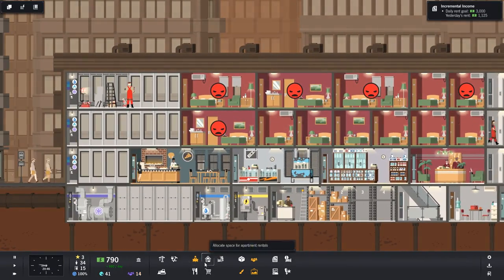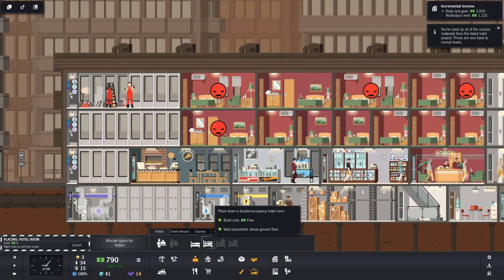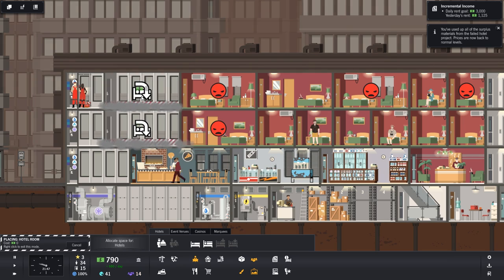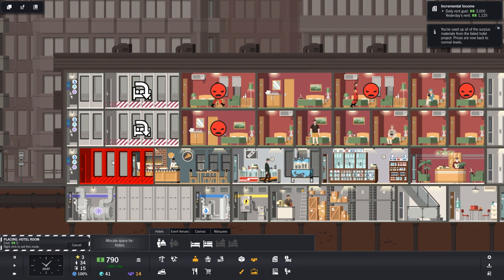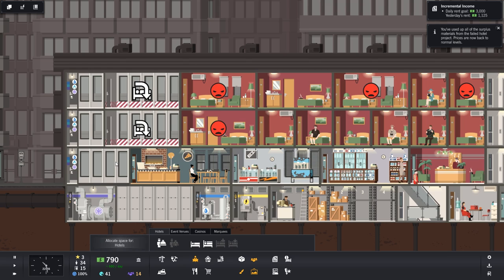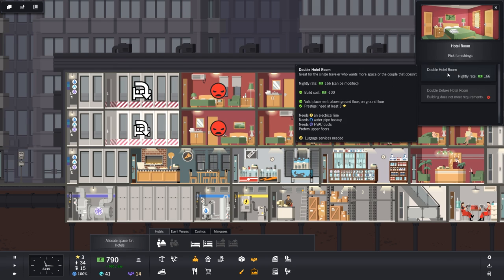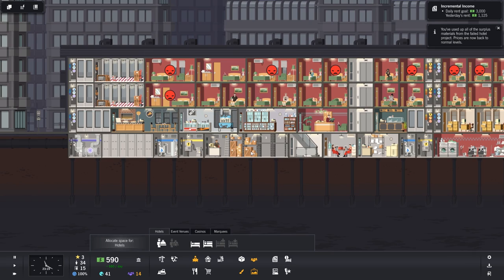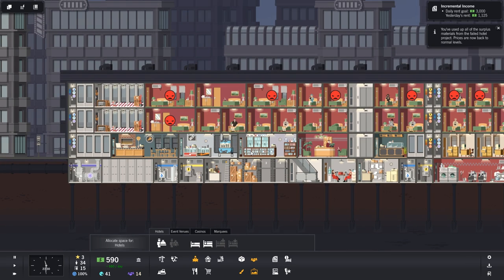Let's go ahead and do... We're going to need some extra cash. So we're going to do the double rooms over here. Bam and bam. I'm not going to worry about anything there. We might... Are we going to be... No, we can't. We can't squeeze in a single over here. Slow down time. Let's go ahead and do the double rooms over here. And I think we might be good for now.